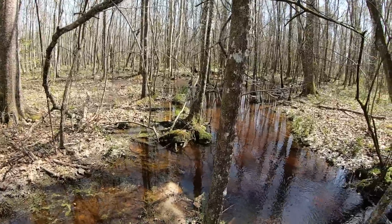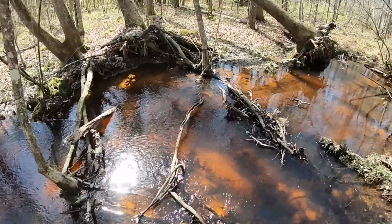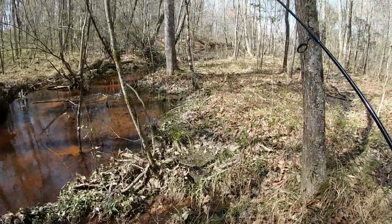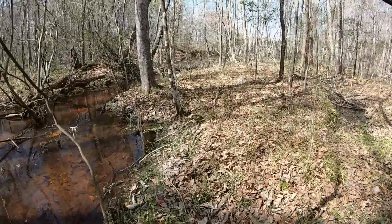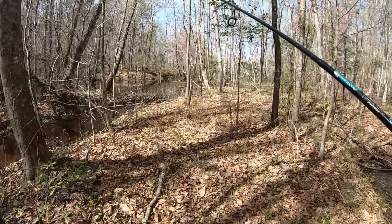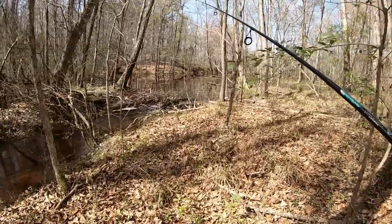Well, guys, I don't think there's much point to keep going downstream. This creek is super, super shallow. I don't think there's going to be any fish in there. So I guess I'm going to go back up here, maybe fish a little more at this bridge, or maybe go upstream from the bridge and maybe be able to find some other fish. See what happens.